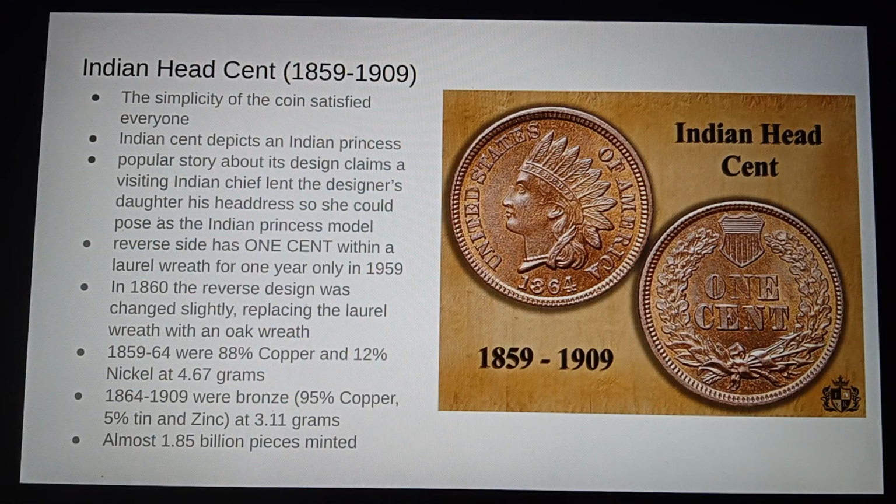Now, the reverse side has 1 cent within a laurel wreath for only 1 year in 1959. In 1860, the reverse design was changed slightly, replacing the laurel wreath with an oak wreath. 1859 to 64 were 88% copper and 12% nickel at 4.67 grams. 1864 to 1909 were bronze, 95% copper, 5% tin and zinc at 3.11 grams each. Almost 1.85 billion Indian head cents were minted.